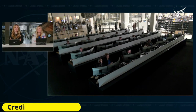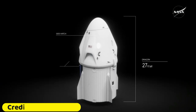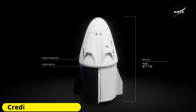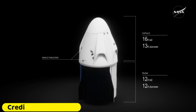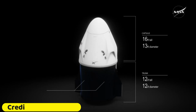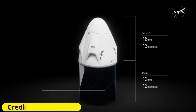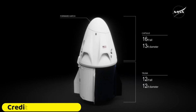Indeed. Now, let's take a little bit of a closer look at Dragon. One of the great things about being close to the space station is that we can use space station cameras to look at Dragon. But now that Dragon is on its way home, we don't have those external cameras. So here's an animation of what the capsule looks like. We've got the pressurized section, the capsule on the top, and the trunk, or the unpressurized section, on the bottom. That's where those solar panels that we manufacture in-house are located, soaking up the energy from the sun and turning it into power for the capsule.